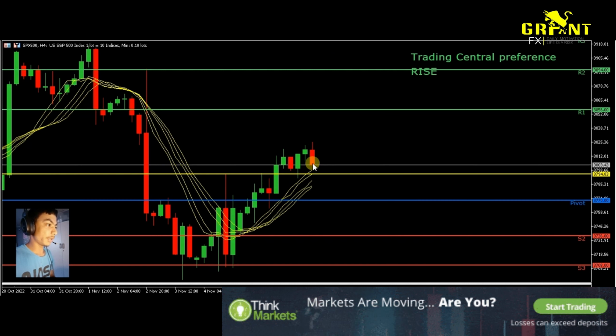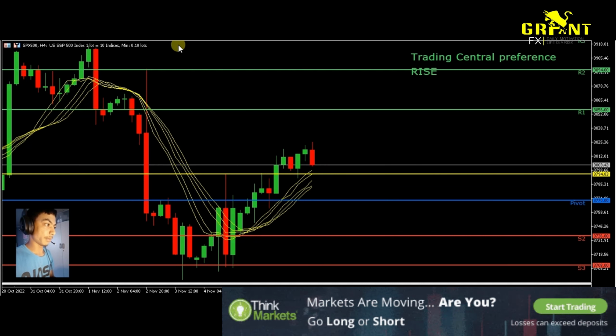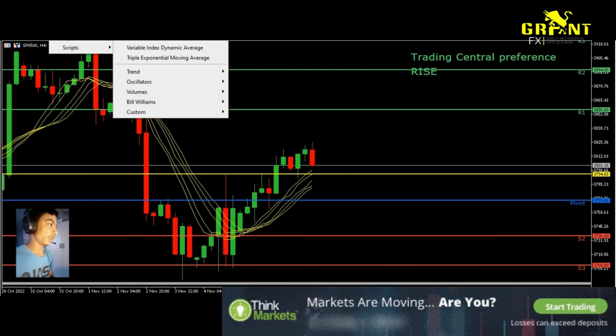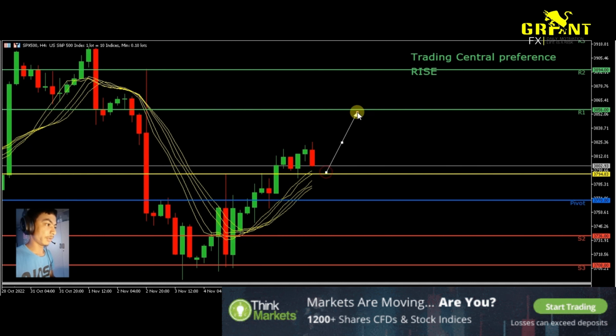So basically we can see we're having slight rejection here on the market. We can have support by this horizontal line here, and maybe markets can just pop back up. Let me just put an object in here, a line. So maybe from this level we can go up.